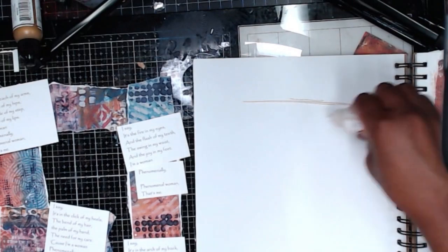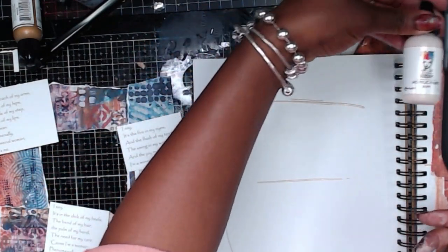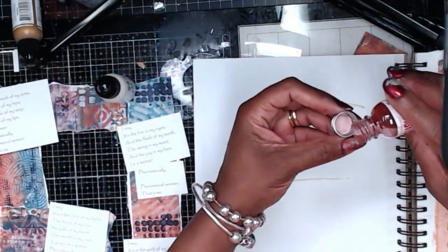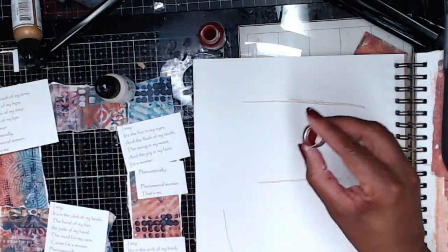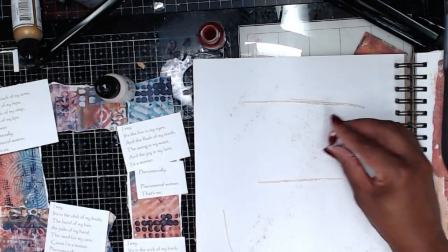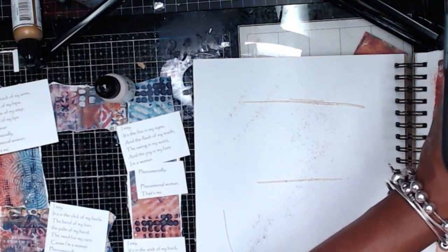So we put some lines, right? We went old school. Probably put too much. Okay, we used buff. We went old school. We put some sprinkles across the thing. We're gonna put some sprinkles back because we got too many sprinkles, okay?